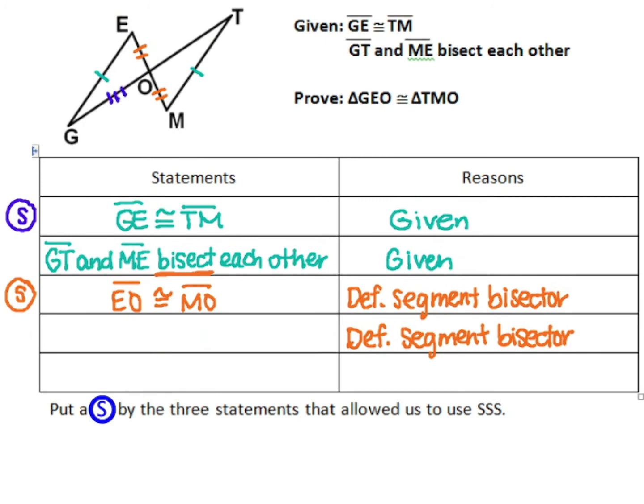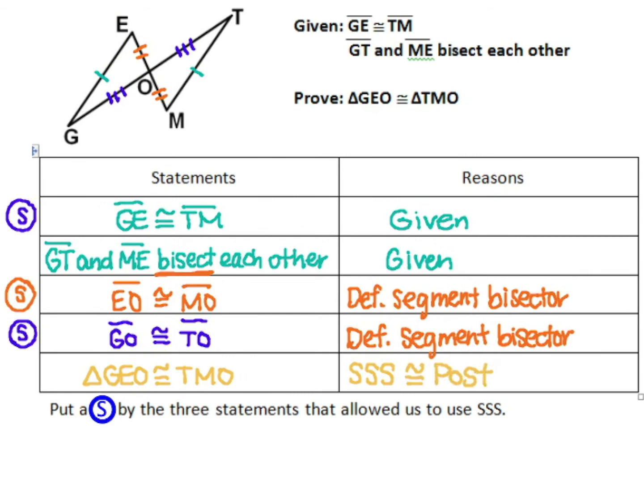ME bisects GT, so that means that GO is congruent to TO. Our final set of sides that is congruent. Again, once we have all 3 sets of sides marked congruent, we are ready to say that the triangles are congruent. Triangle GEO is congruent to triangle TMO. And the reason is the side congruence postulate.